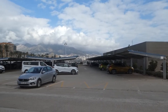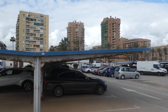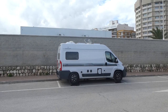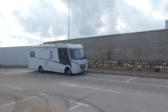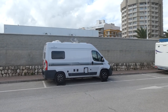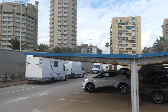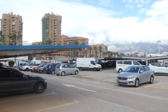We've moved further down the coast to Fuengirola. We're staying at the port. It's more of a port than a marina here at Fuengirola. So we've managed to find a nice little spot. There are a couple of other larger motorhomes here. With 18 euros a night for the parking, or 18 euros for 24 hours, it does keep it reasonably free, so there's usually plenty of space to park at this time of year in January.